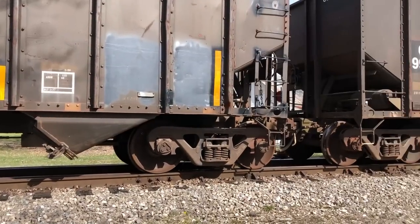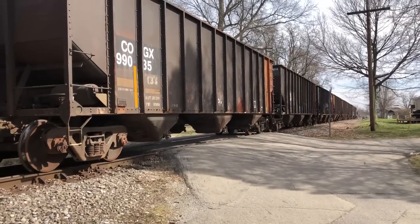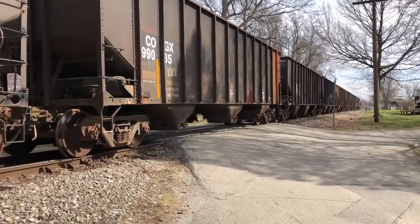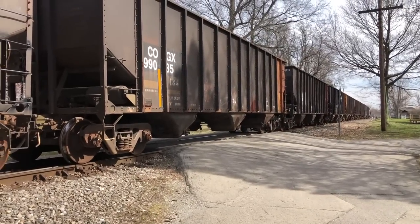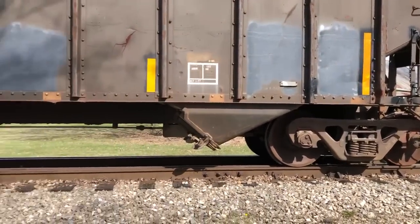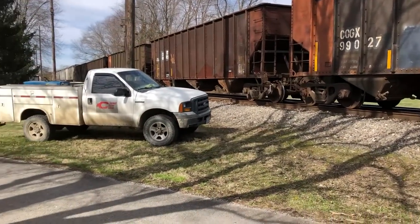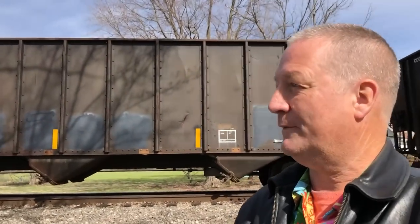That'll do. I got them all coupled up here. Getting a little stretch there. And now they got three step. Alrighty, well, I guess that's it here for Winchester, and they're going to continue east.